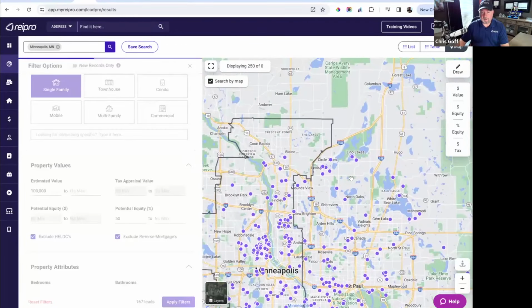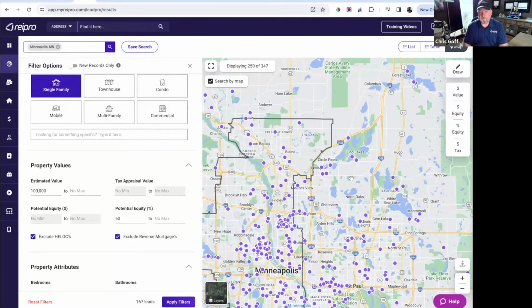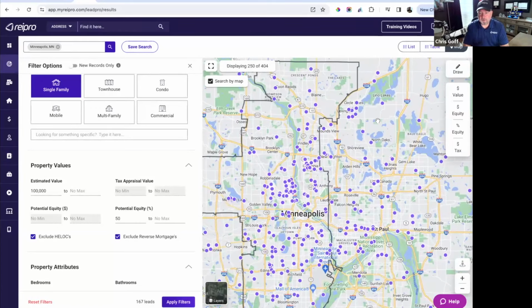So you have a lot to work with in front of you, just even using this, and we didn't even get in the car yet. This is where you may have to separate some campaigns, because if I took all these properties, there's 347 just in this one map view. If I move it here, it's going to give me 404. There's a lot of properties going on here. And that's why I think it would be good for you to maybe pick some zip codes, and maybe target that way.